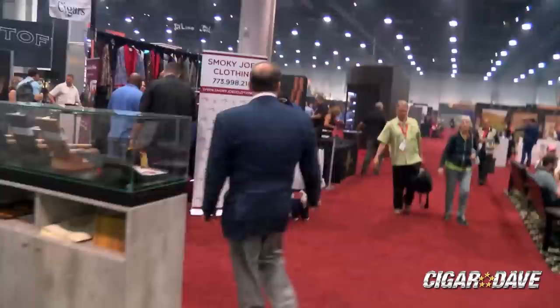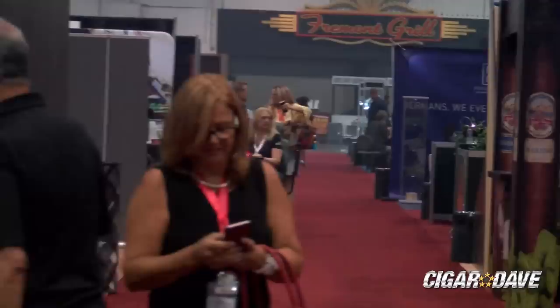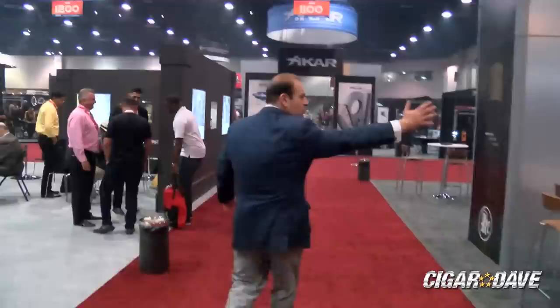And just to give you a sense of the scope and how massive it is, it goes all the way to the end of it. They take the entire northern end of the Las Vegas Convention Center. Just a massive amount of space. All cigars. The aroma of cigars is everywhere. It's very, very pleasant. Very nice. Let's continue on here. We were at Zycar earlier. Christoph Cigars.